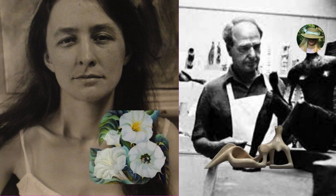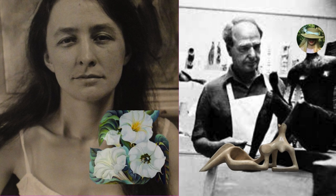Today, we are diving into the captivating world of Georgia O'Keeffe and Henry Moore, two extraordinary artists who left an indelible mark on the art world. One of Georgia O'Keeffe's famous works is Jimson Weed, White Flower No. 1, painted in 1932. This large-scale flower painting showcases her signature style of magnifying natural forms, emphasizing beauty and abstraction.